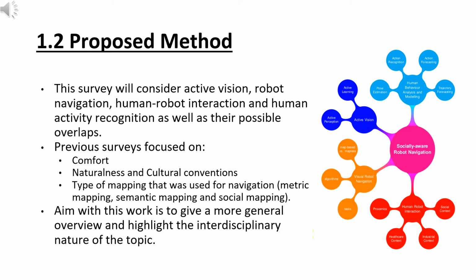In human behavior analysis and modeling, pose estimation, action recognition, action forecasting, and trajectory forecasting are the components. In active vision, the components are active learning and active perception. In visual robot navigation, the components are map-based versus mapless, the different algorithms used, and the tasks for visual robot navigation. In human-robot interaction, the components are proxemics, healthcare, industrial context, healthcare context, and social context.